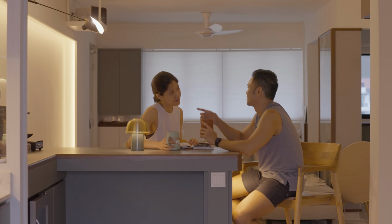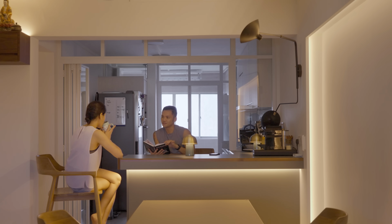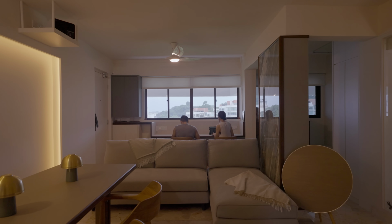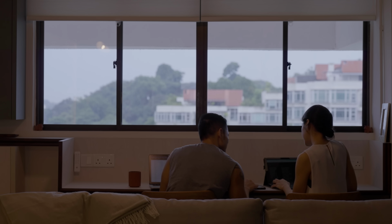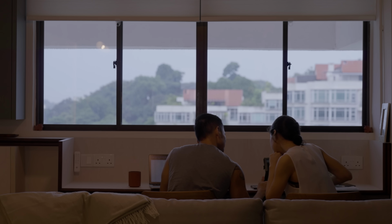We wanted a small breakfast nook so that instead of just the two of us dining at a really large table, we have that chance to connect in a smaller area as well. We mentioned that we really enjoyed the view. One of the things we specified was that we wanted a study table that would look out at the greenery of Mount Faber. It's not just a study spot, but it houses our electrical board, the shoe cabinets.